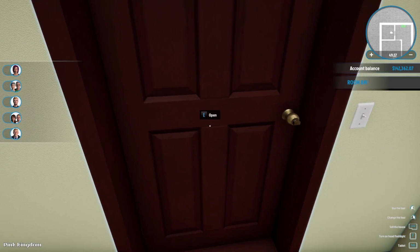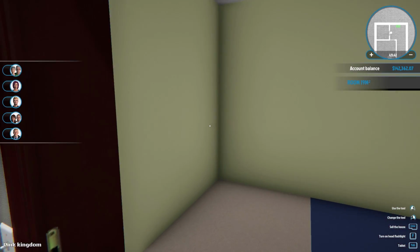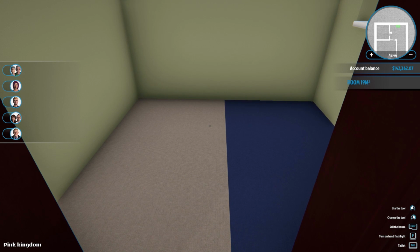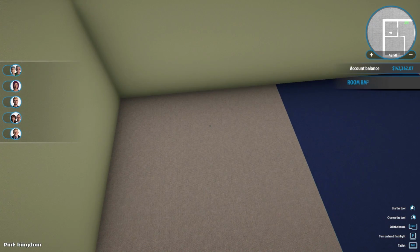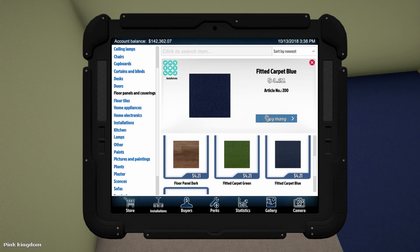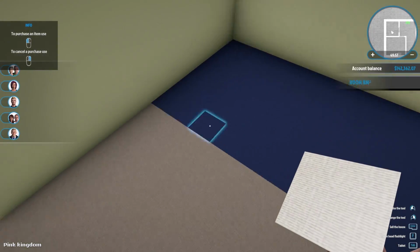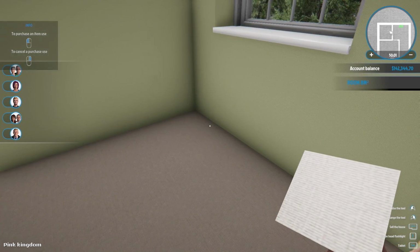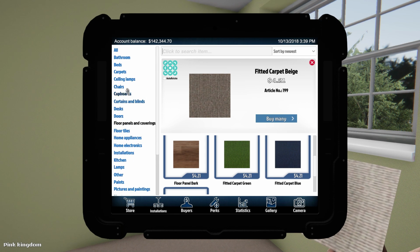Okay. Let's open this up, take a look. I think I like, I like both of them. I don't know. I think I'll go with the lighter color. Okay. So let's see. Let's do the bed and then I'll worry about the curtains.